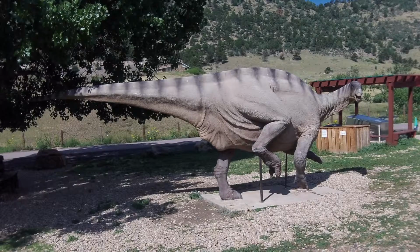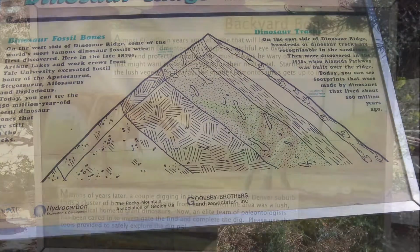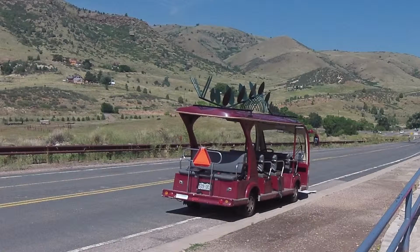Big fellows. Dinosaur fossil bones are found in this ridge because when the Rockies uplifted, it pushed the former sea bottom up, which these guys used to walk on. A couple, for example, were digging in their backyard in a Denver suburb and found a cluster of bones. So there are these things around.